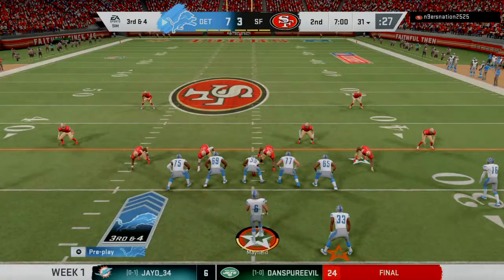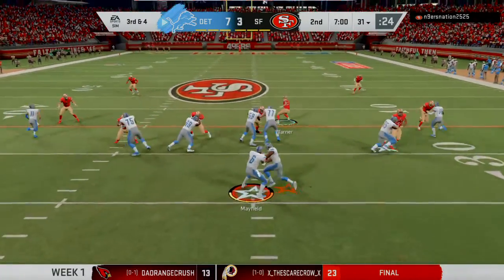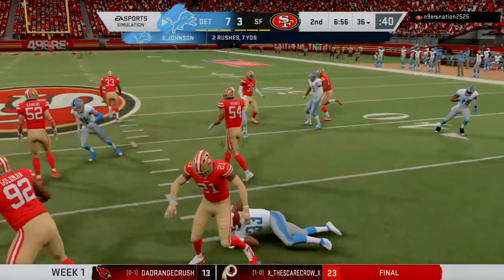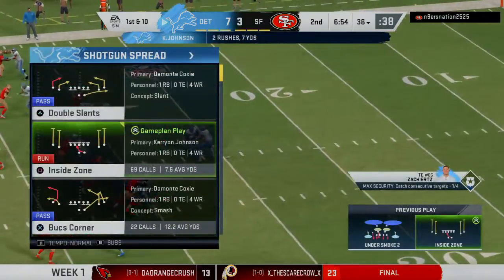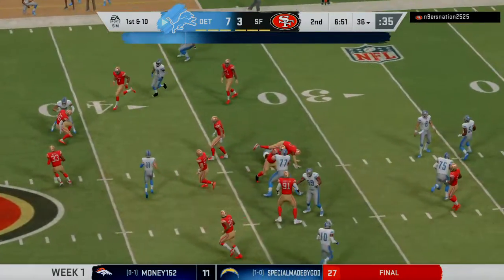49ers have an extra defensive back on the field, a nickel set for third down. Running from the gun, Johnson. And he's able to get the first before he's taken down at the 36. At 5 yards on the play there as the drive will continue.